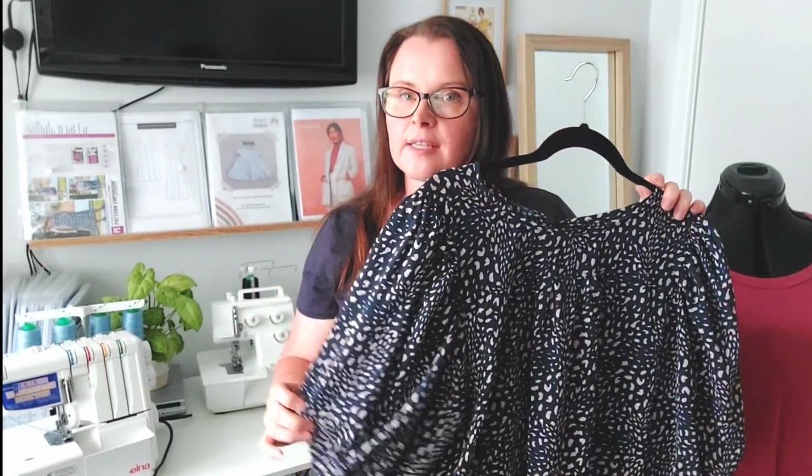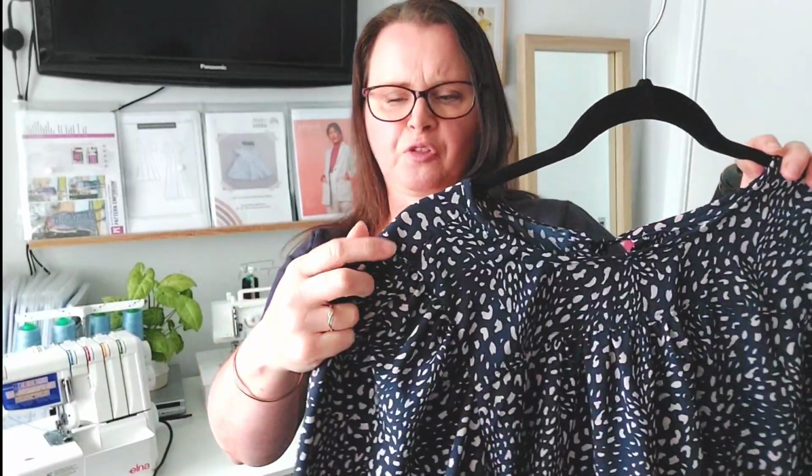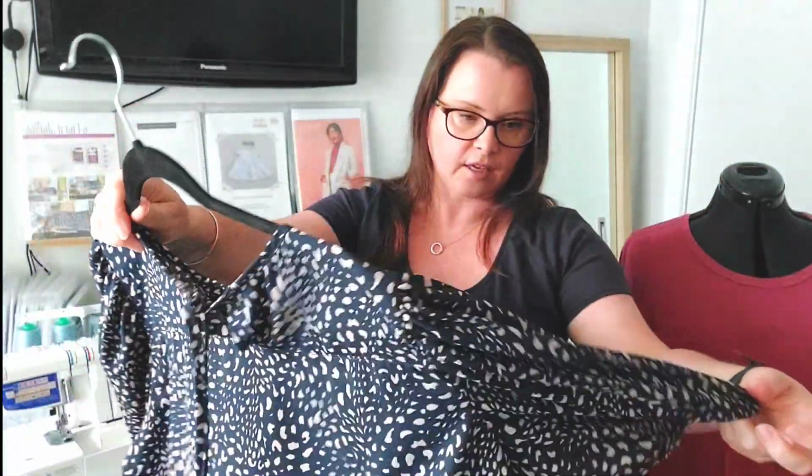I actually feel that this would be a great pattern if a beginner sewer is looking to try something a little different, maybe a little bit more tricky, because it looks fabulous and it's not hard to make. There's just a few things you could learn, and I think Friday Pattern Company is a great place to start. A little bit of gathering, a bit of top stitching. It's just a tie fastening. There's no buttons, no zips, and I think it's fabulous.